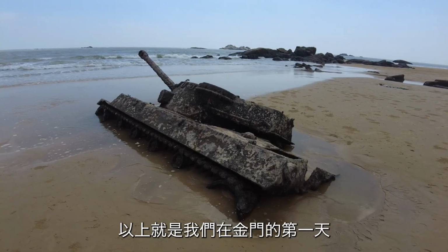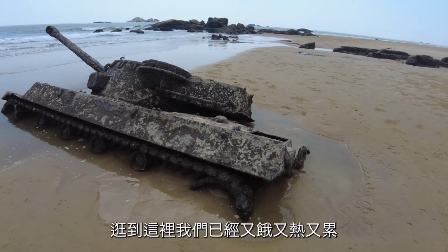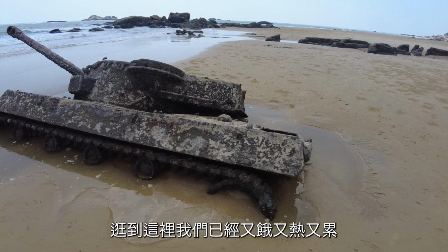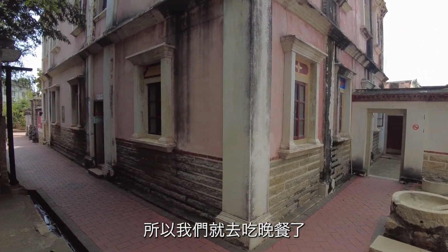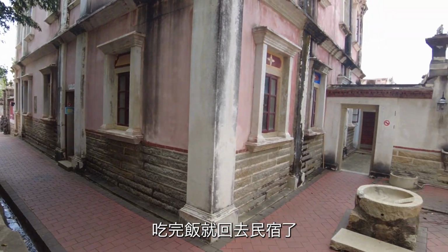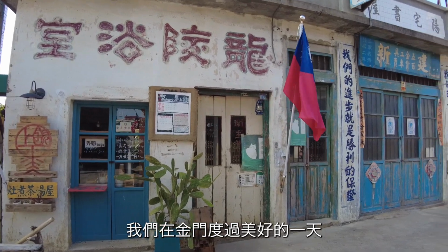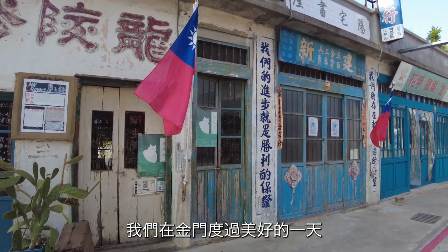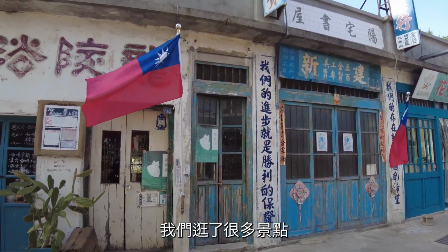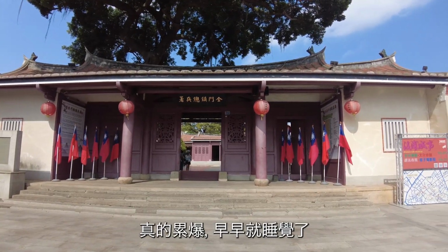So that was pretty much the end of our first day in Kinmen. At this point we were hungry and exhausted from the heat, so we just went and got some food, and then after that we went back to our B&B and decided to call it a night. And we had a great first day in Kinmen. We saw a lot of things, and after that we were exhausted and we were out like a light.